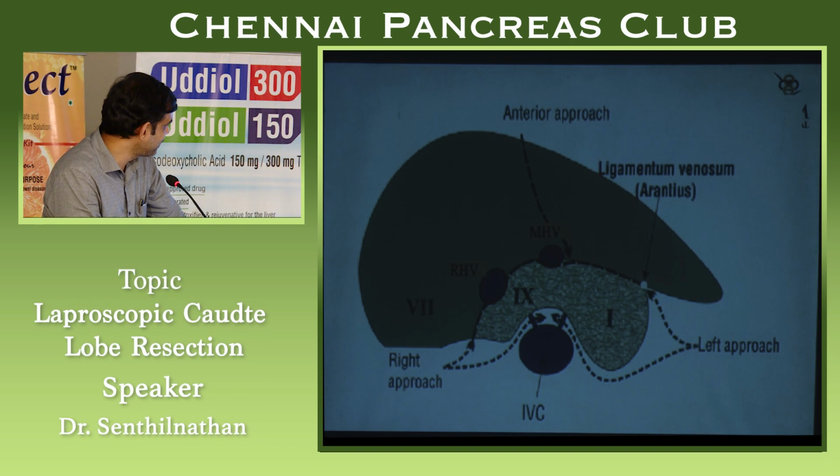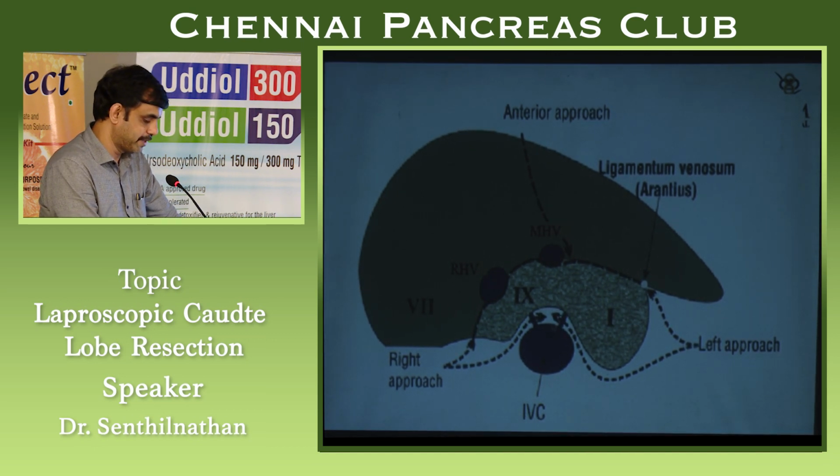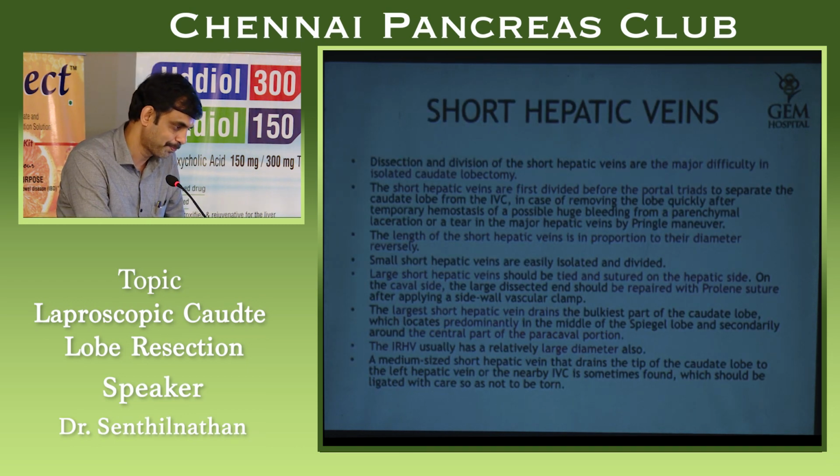So this is what basically we did, left side approach. This everyone can understand. We have to go from here, between the caudate process and the caudate lobe, so that we have to divide at this point. At the same time, identify all the branches that are draining into the IVC, so that we don't have any injury to the major vessels surrounding the caudate lobe.